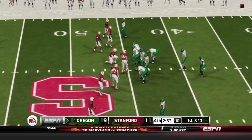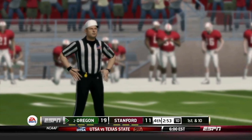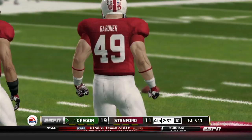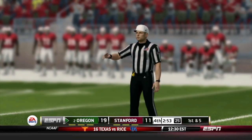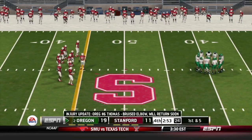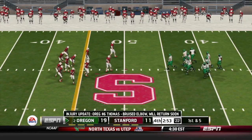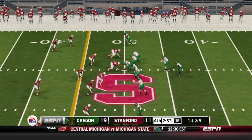Defense jumped, but I think a lineman moved first. Encroachment, defense. And the defense gives up 3 yards to the offense. You know, penalties can ruin a team's chances to win if they commit too many. From the 50, first down.